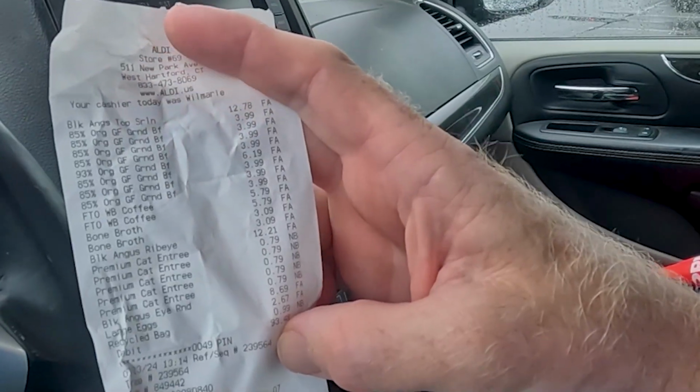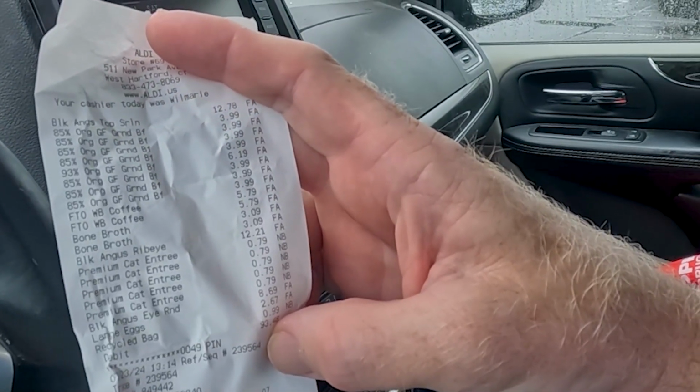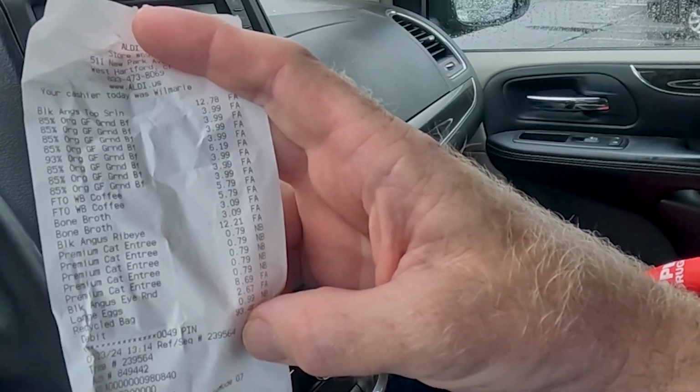I got coffee, I got cat food. The cat food was only 4 bucks. But still, $93 for all that meat? That's what I love about Aldi.